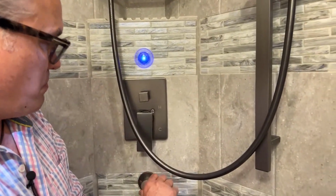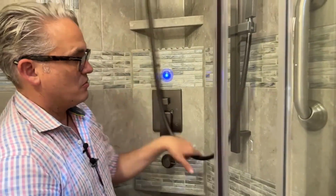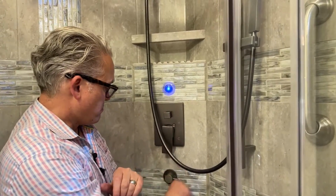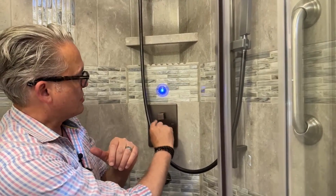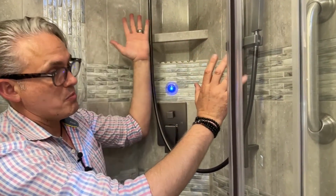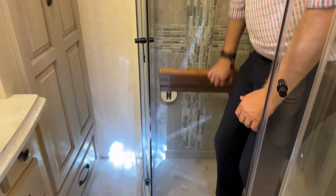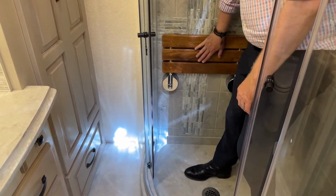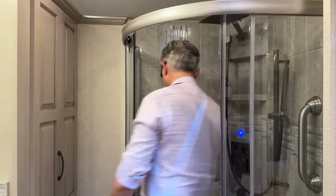So you just push this away from you because it's not heating what's in here. And then you just push that over and it's going to start flowing out here. This right here is your control to go from here or there. So you can have just one of them on or you can have both of them on. And then here we have this nice teak seat. If you don't need a teak seat, just put that out of the way. And also look at this, just nice tile in this. Newmar's done a really great job.